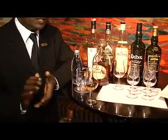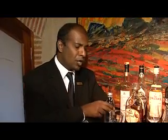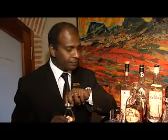It changes the whiskey totally differently. What the water does is actually release the alcohols, therefore making the whiskey somewhat softer, a lot more palatable, and also a lot more enjoyable. So if you're thinking of tasting whiskies, I would definitely recommend that you add a little bit of water.